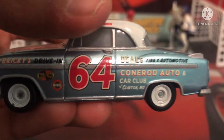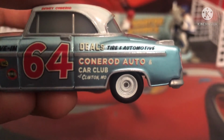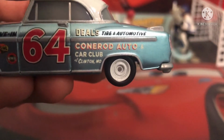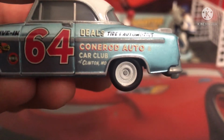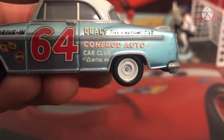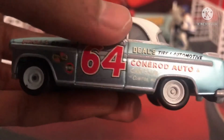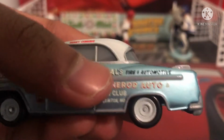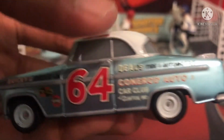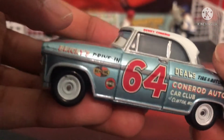His number 64 is very clean looking. Very clean. It says Deals, Tiles, and Automotive, Conerod Auto, and Car Club of Clinton MO. I don't know what that stands for. Like, I don't think there's a state called MO. Or how is that abbreviation? Or does that say no? Let me check off camera. No, it does say MO, but I'm not sure what country has that, in the US at least. But it's interesting to know that Conerod Auto Car Club, so I'm assuming that's his family business, so his last name is pretty much his family business, which is very nice actually, very cool.